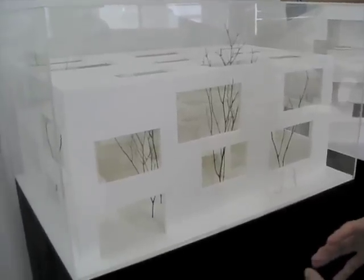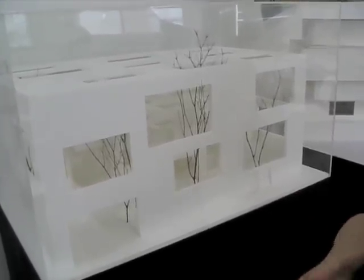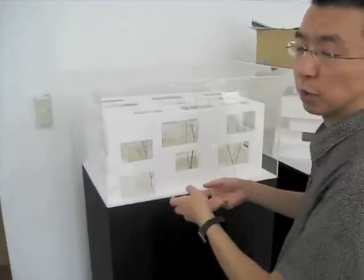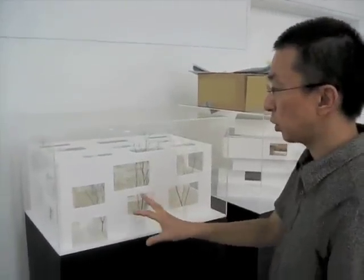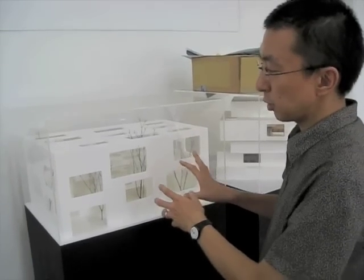Because in the traditional Japanese house, inside is of course the living space. But the engawa space, the in-between space, or the garden, is also a very good living space. So such traditional things, and a reinterpretation of the tradition, is, I think, realized in this project.